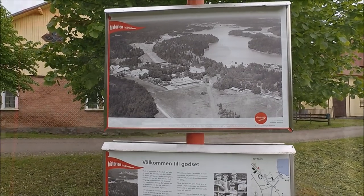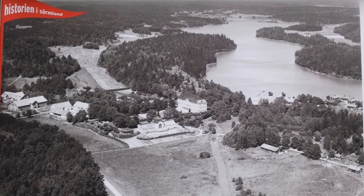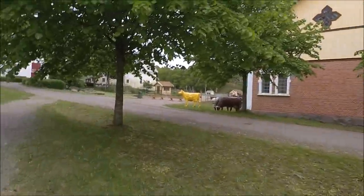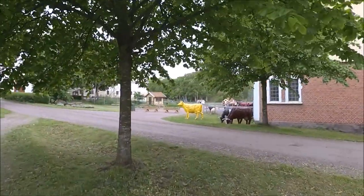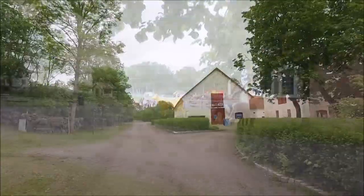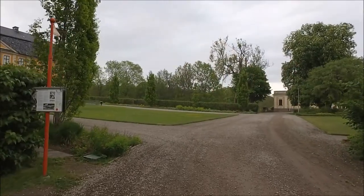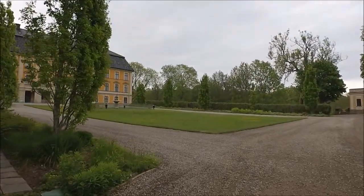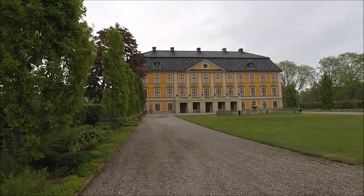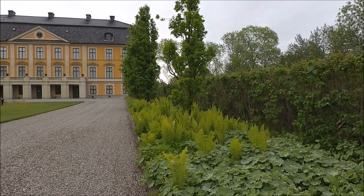First stop on this road trip is Nynäs Estate, located by the coast 80 kilometers south of Stockholm. The manor house was built in the 1650s by Baron Erik Gyllenstierna. The exterior that can be seen today is a result of a reconstruction made in the 1860s. The interior is a mix between 17th, 18th and 19th century styles.